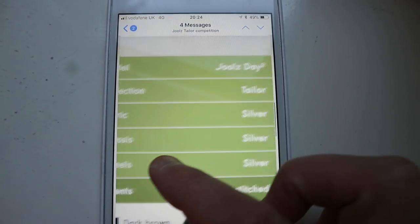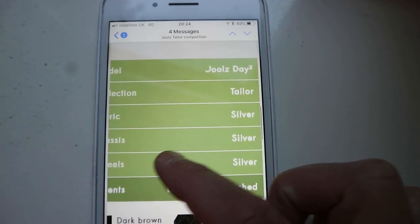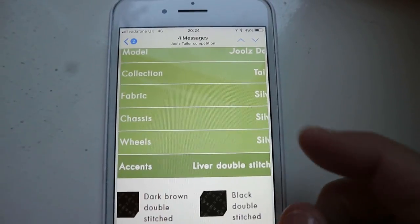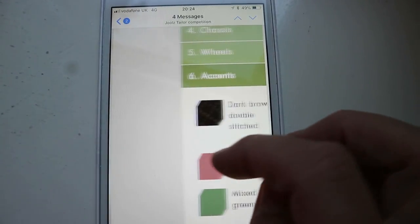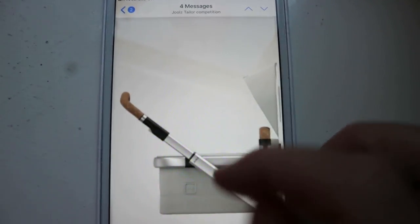I chose the tailored collection. I chose the fabrics in silver, the chassis in silver, the wheels in silver, and the accents, which is like the bumper bar and the handle, in liver double stitched. It also comes with a foot muff and a changing bag. And that is basically what the pram should look like.